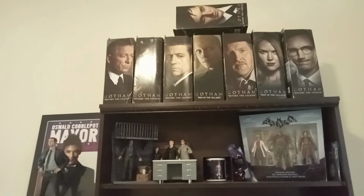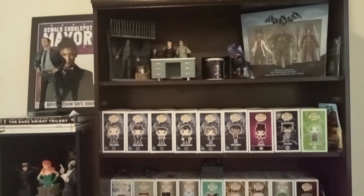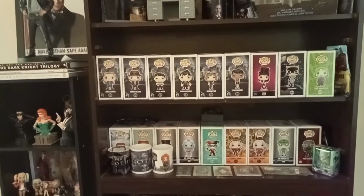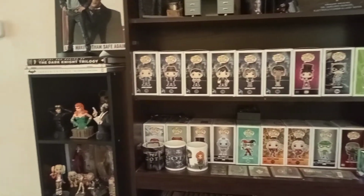That is going to be changing. I will of course show you in more detail. This is the majority of my collection. I do also have autographs. I'm an autograph collector. I won't be showing those in today's video, so you won't be seeing any clothing or autographs. But apart from that, this is the majority of my collection.